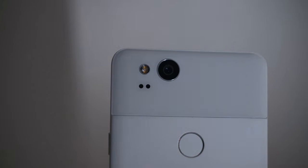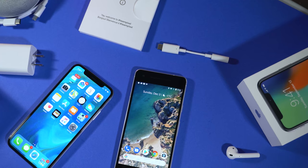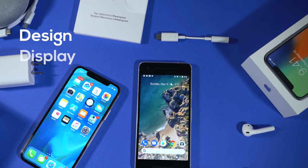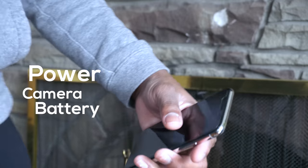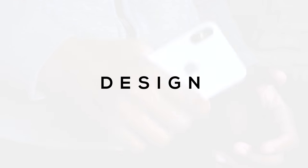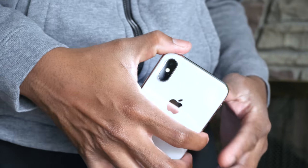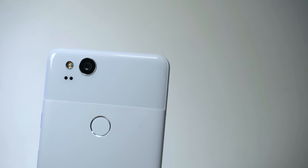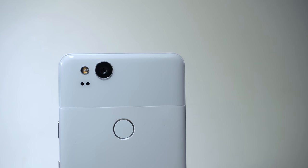To help answer that question, I'll show you the many similarities and differences between the Pixel 2 and the iPhone 10. In this video, I compared the design, the display, the power, the camera, the battery, and the price of these two phones. Both the iPhone 10 and the Google Pixel 2 have glass on their backs, but while the rear of the iPhone 10 is all glass, on the Pixel 2, there's just a strip of glass at the top, while the rest of the back is metal. That gives it a two-tone effect, while the iPhone 10 is all in one color on the rear.